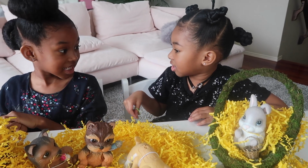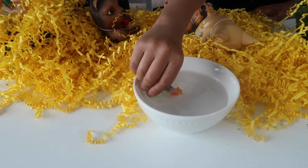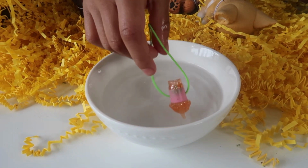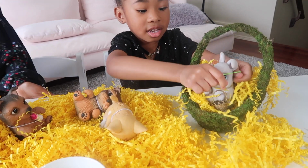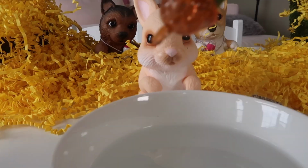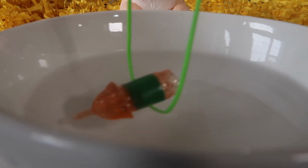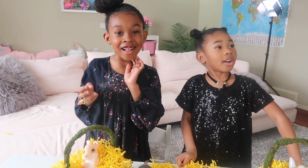I think it's a girl. I think it's a boy. It's a girl! It's a girl! Yeah! Here you go, you cute little girl. Okay, Sefari, our last one. Oh my gosh, another girl!